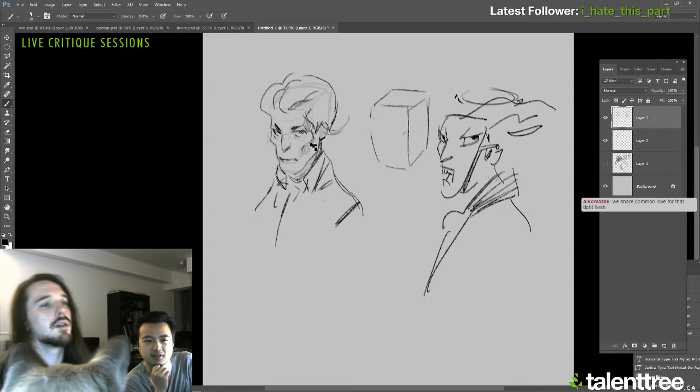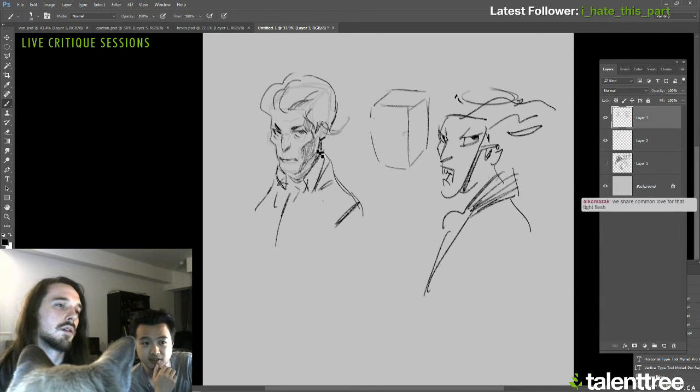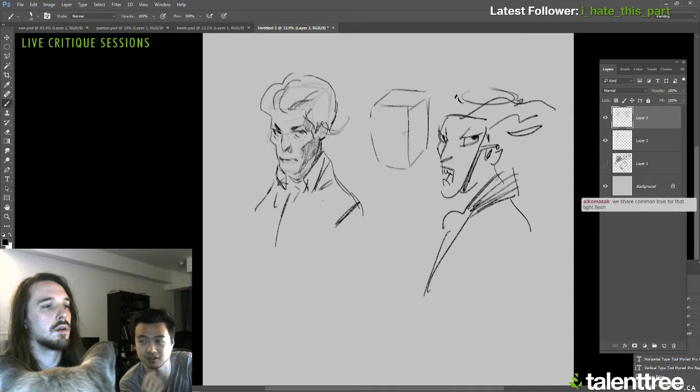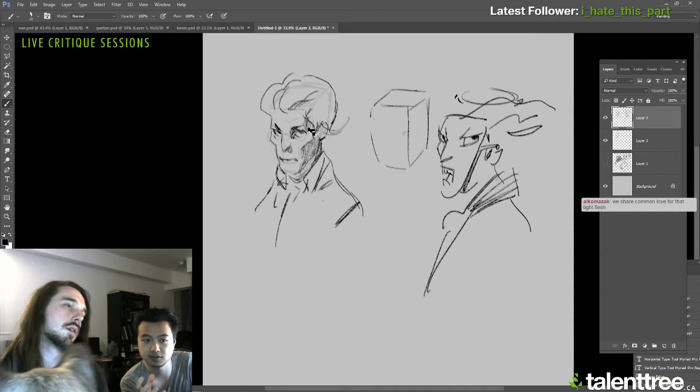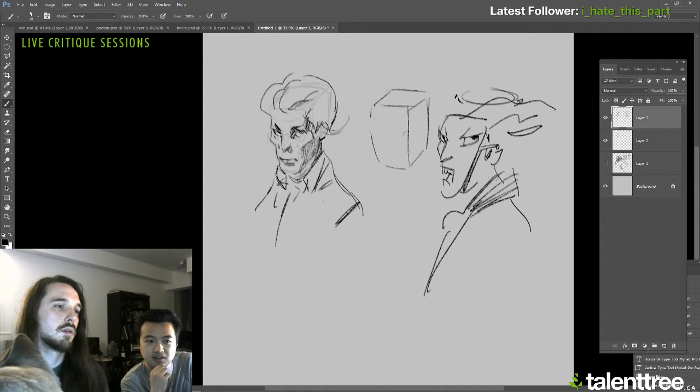That's juicy. This is the detail level that I like, where it's not overly rendered, but the lines carry a lot of expression. And it's very easy to block in where my shadow shapes are going. And there'd be halftone.